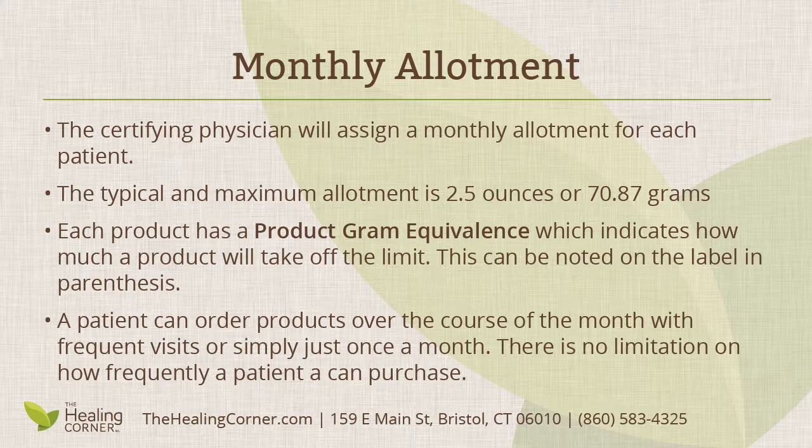A patient can order products over the course of a month with frequent visits or simply just once a month. There is no limitation on how frequently a patient can visit the dispensary and purchase.